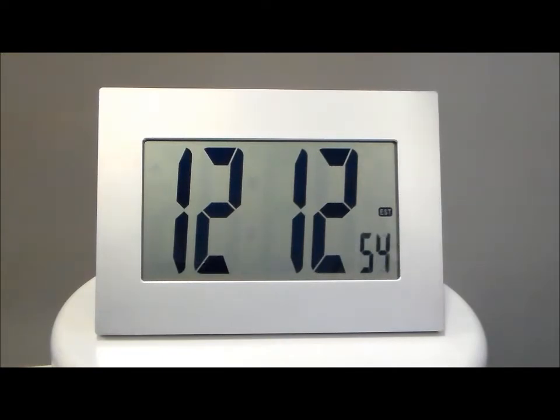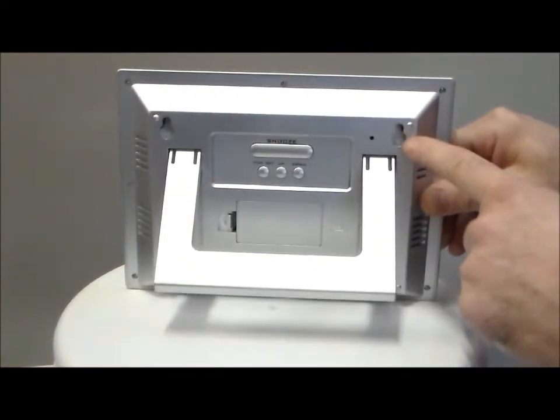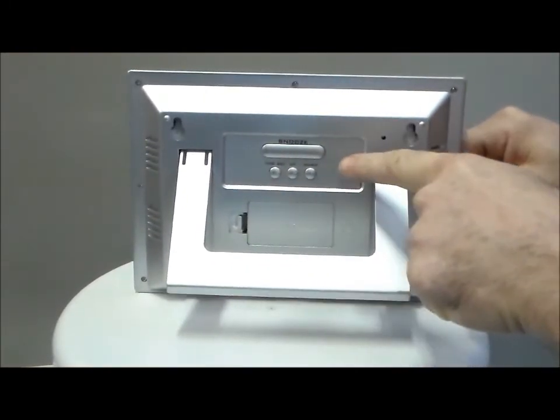table, desk. I like how it has the wall mount indents right here. You can hang it on the wall if needed. The kickstand closes up very neatly. This is an atomic clock. It sets itself, but if you need to, the controls are right there.